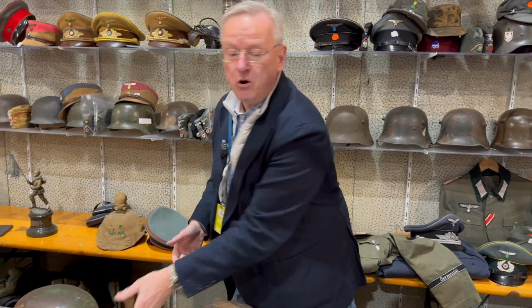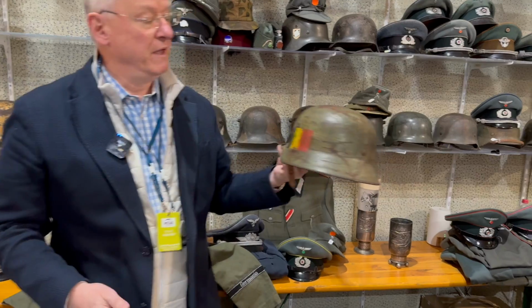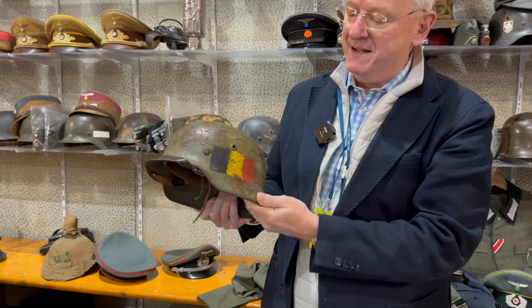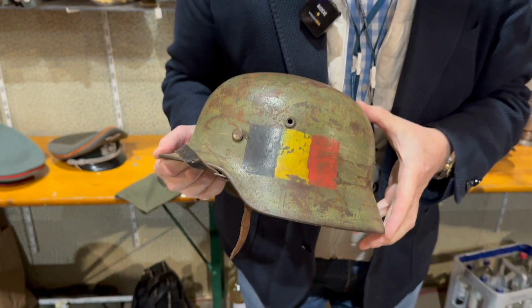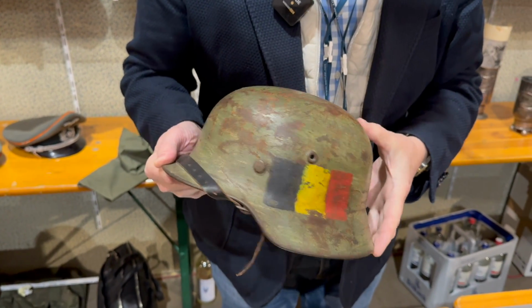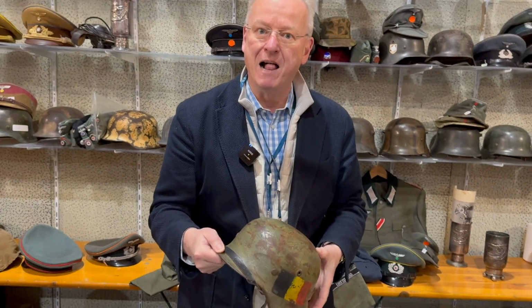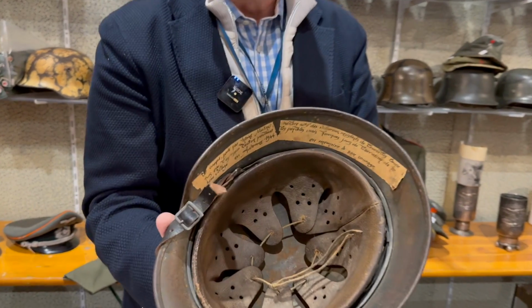Another piece for steel helmet collectors, World War II. This is a 1940 model helmet, that's clear. The special thing are the colors. So this was not a child's work. This is actually the steel helmet of a Belgian resistance fighter who captured the helmet and kept it. And inside you have the full description.